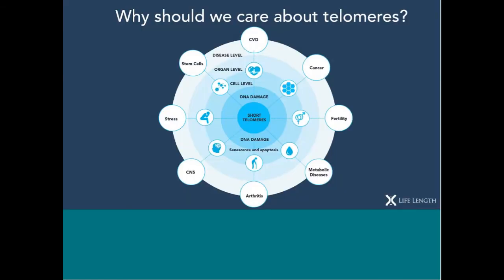So just in summary, why should we care about telomeres? Well, in our telomeric-centric view of the world, telomeres are kind of the starting point from which we create DNA and cellular damage, and that cellular damage is manifested by senescent cells, which then, as we said before, impacts on the functionality and the ability of our organs to do their jobs. And as those tissues and tissue systems and organs are compromised, we then lead to disease states and outcomes.